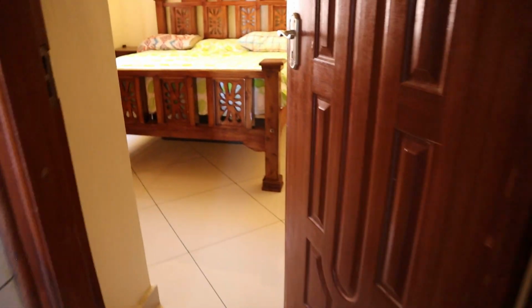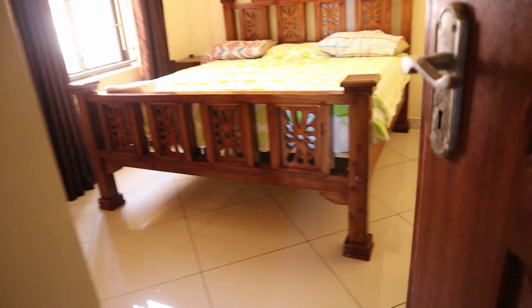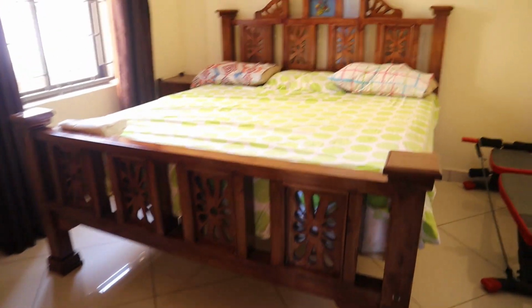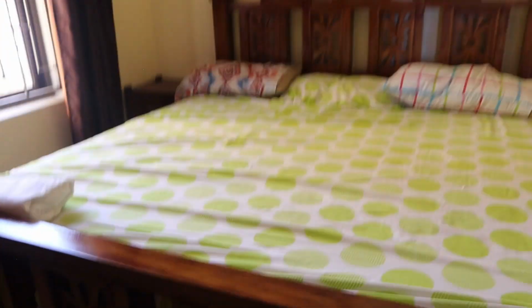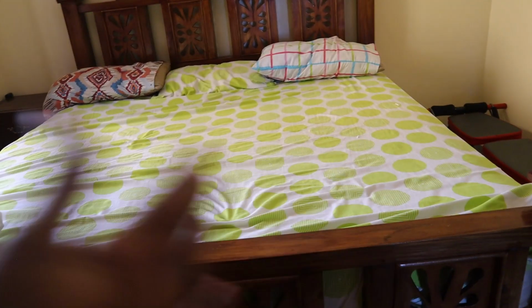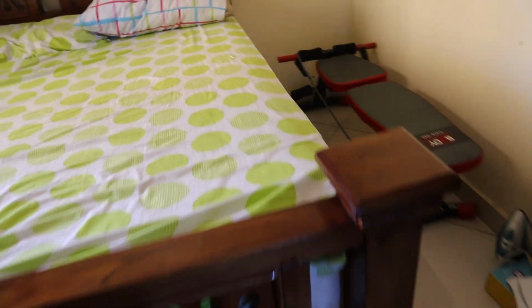Then from there we have the bedroom. This is the bedroom. The bed is huge. The bed is big. Is it a 6x6? I don't know. It's very big. This bed, mnaweza lala watu watatu hata. Watu watatu, it's so big and comfortable.